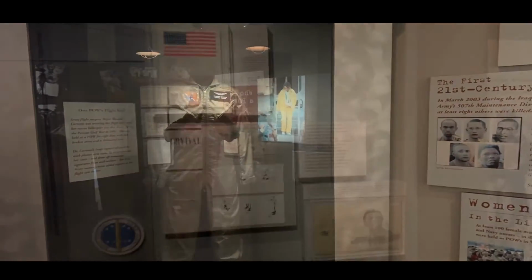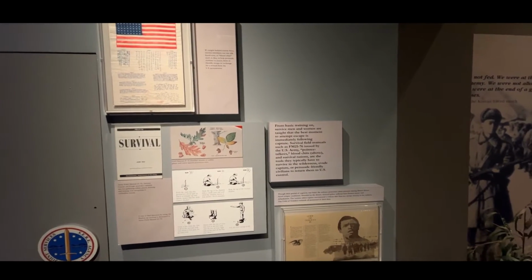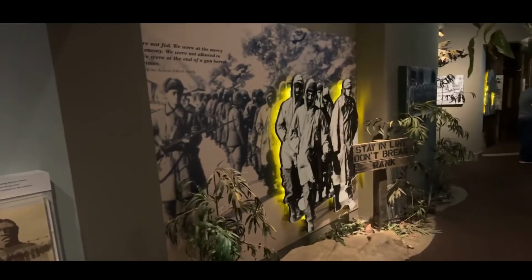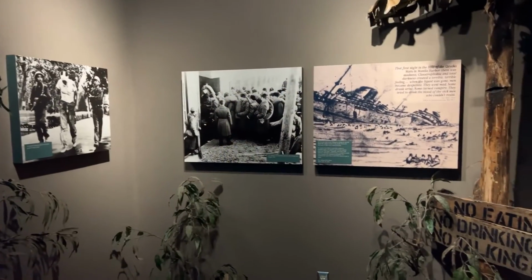Former prisoners of war partnered with Andersonville National Historic Site to create and develop the National Prisoner of War Museum, the only museum solely dedicated to interpreting the American prisoner of war experience.